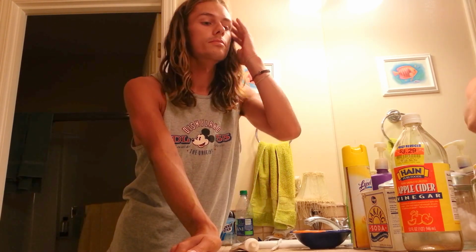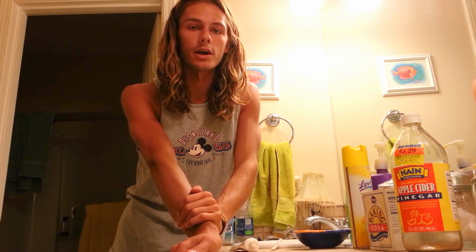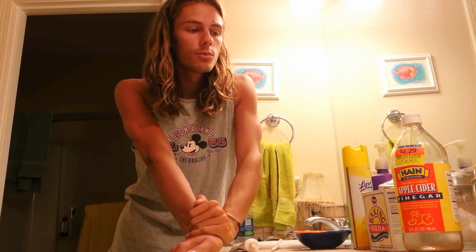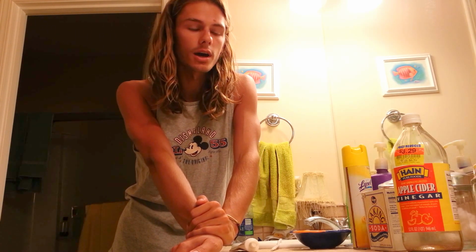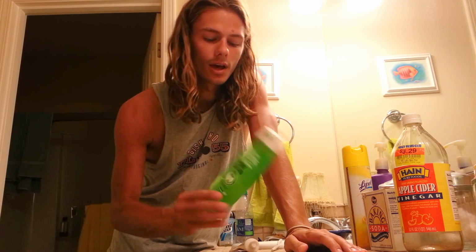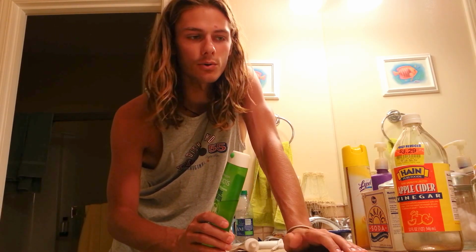And I just wanted to show you guys some of the stuff that I use on my hair and give you some examples and some ideas and see what works best for you. So I used to always be a pretty traditional shampoo, conditioner kind of guy, and here's some that I use. I mean, occasionally I'll use regular shampoos and conditioners, but I don't really so much anymore.